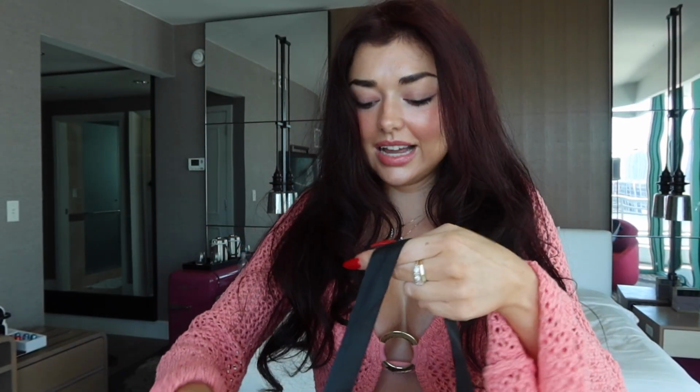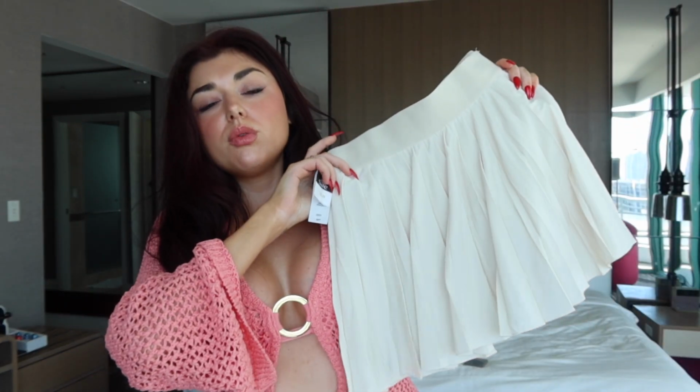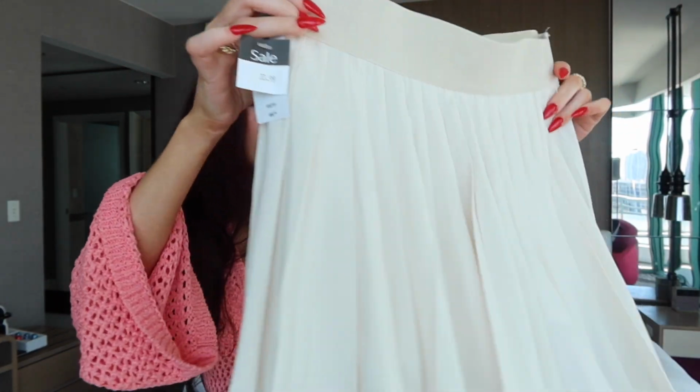Did I need to go in there? No. But I got a tennis skirt. So I love the micro mini tennis skirt. This one I didn't notice.